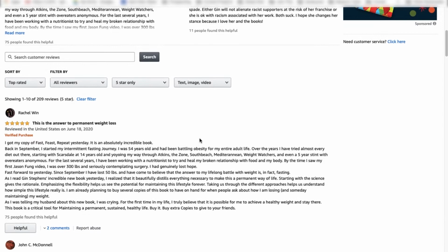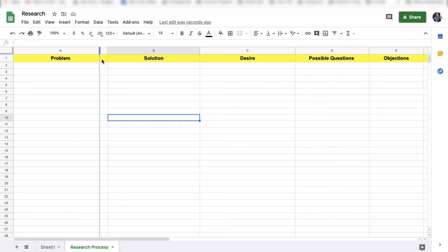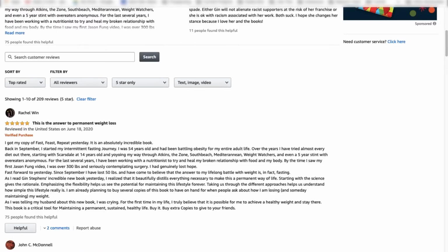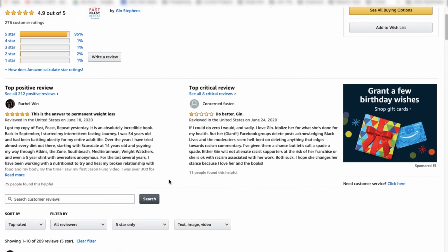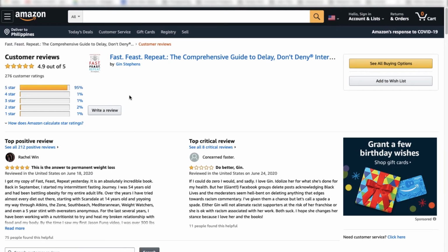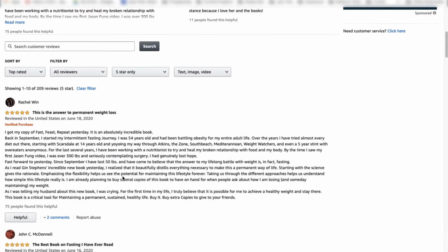And now, I read everything, and I have this research document which includes the problem, solution, desire, possible questions, and possible objections. So whenever I read, I copy-paste whatever I read na magfo-fall under the problem, under the solution, under the desire, under the possible questions and objections. So I'll go through this first page para at least you'll have an idea of how I do my Amazon research. Alright? So remember, our product is a weight loss ebook.